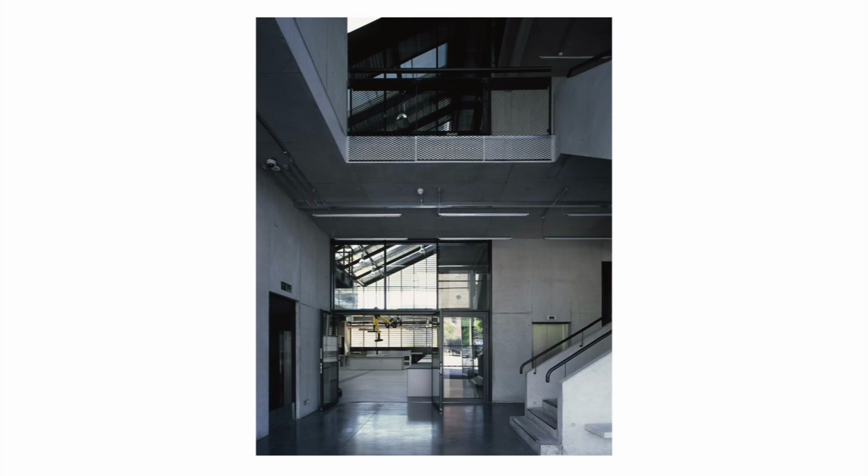In terms of the use of concrete, we've always had, as a practice, a very strong interest in concrete. And my personal love of it goes back to being a student, really.